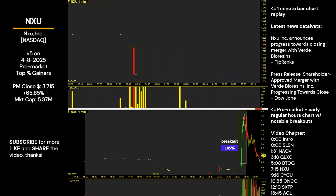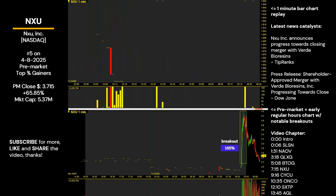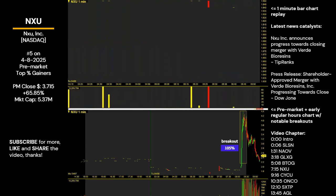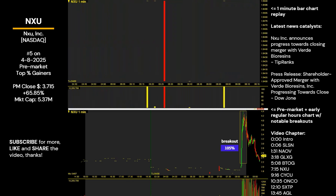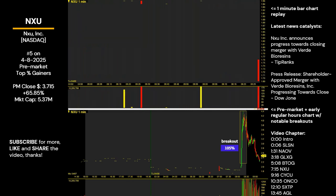Today, NXU announced it's making progress on its planned merger with Verde Bioresins. This isn't a surprise for folks tracking the name. Shareholders already gave it a green light back in February, with nearly 99% voting in favor of the share issuance tied to the deal. Now, they're down to final checkboxes, regulatory stuff and NASDAQ approval, but leadership sounds optimistic it'll close soon. The company even cited its recent reverse stock split as a key step to get things aligned for the post-merger setup.